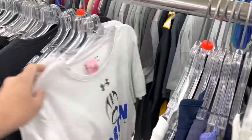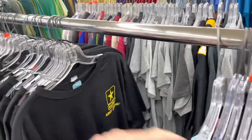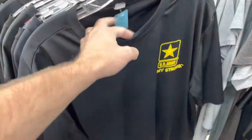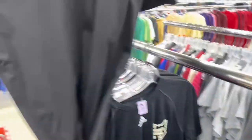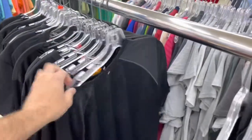Yeah, I was gonna show this on a short, but I think one of the best finds I ever found here, that's pretty cool. U.S. Army Strong, 99 cents. Looks a little small though, but that's pretty cool. I picked up an Army hat here last time.